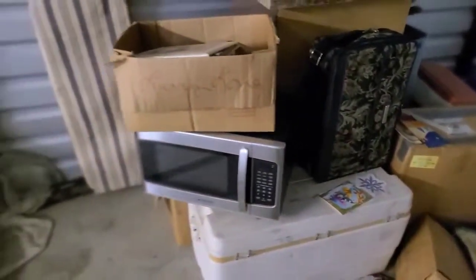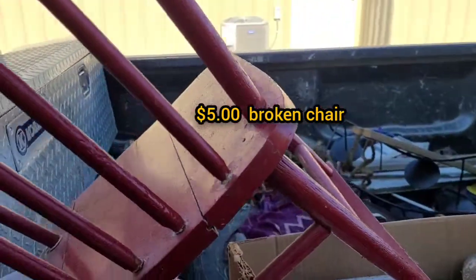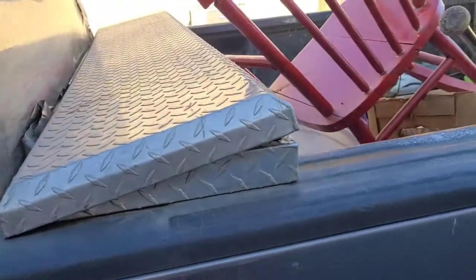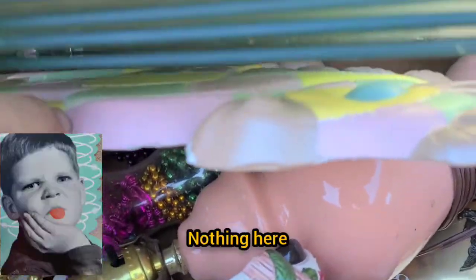A door panel, we always use a door panel, right? Anyway, we'll see what we got, and we'll pay attention to the rest of this video. Little red rocking chair, that's cracked, but it'll still get a few bucks. A baseball bat, looks like it's been used, but not on baseball. Let's find out what else we got here. Oh, also in here, there's porcelain items. Most of this is just no sales.